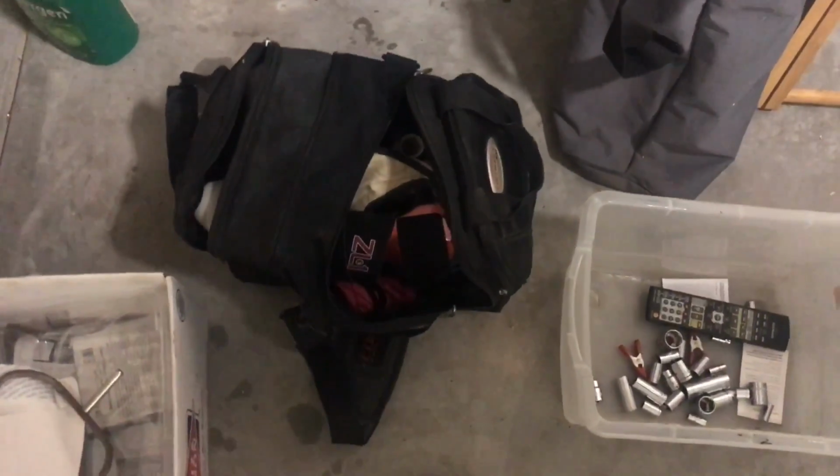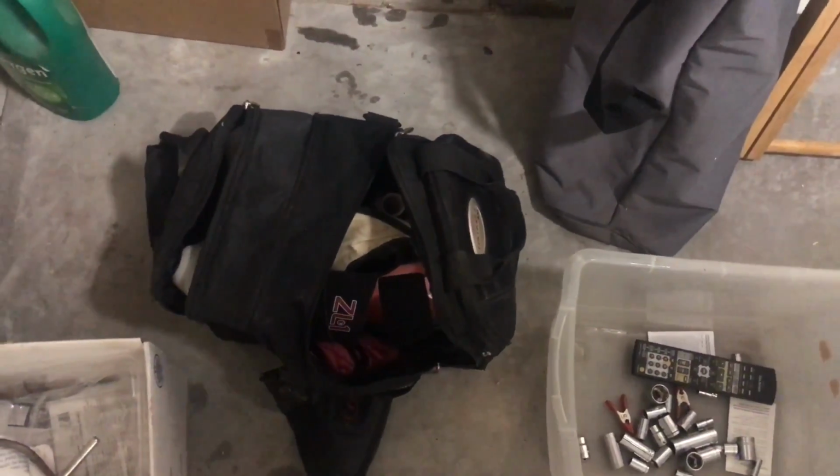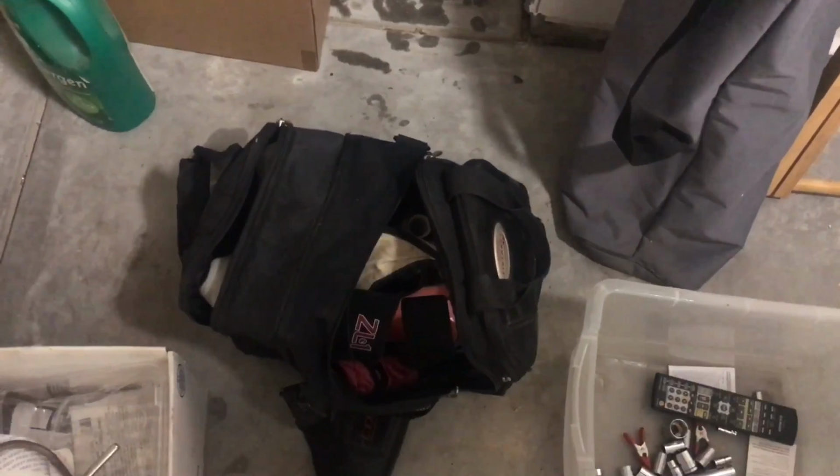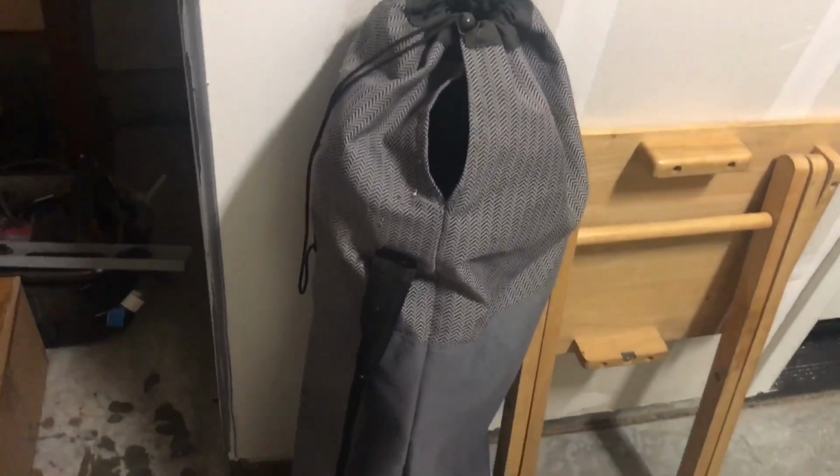I picked it up just because I wanted the bag. I could use the bag for stuff. So I don't know what I'm going to do with the bowling ball, but I have a bowling ball and some bowling gear that probably won't fit me. Also found a folding chair, which is still in very good condition.